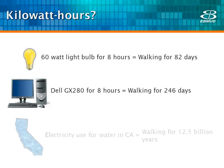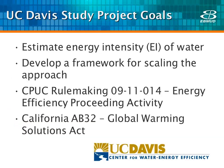The state gives rebates for energy conservation programs and was looking for a methodology that could be used to give energy rebates for water conservation programs. But allocating energy efficiency dollars for water conservation savings required a clear, defensible calculation of the energy intensity. And finally, the study supports the state's Global Warming Solutions Act, which requires California to reduce its greenhouse gas emissions to 1990 levels by 2020. Reducing water use is one of the strategies in the state's climate change scoping plan.